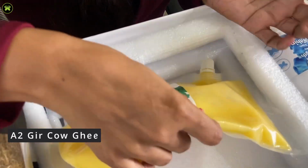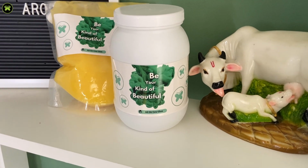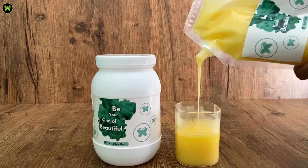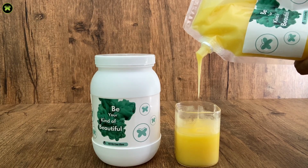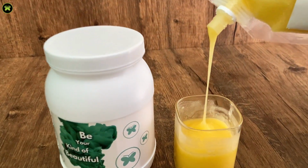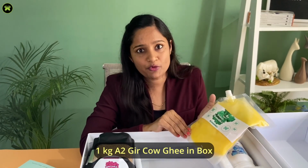Next comes A2 Gir Cow Ghee. So ghee is very important for Vat Shaman during postpartum phase. Ayurveda suggests to eat 8 to 9 teaspoons of ghee every day with your medicines and diet during postpartum. Here you get 1 kg of A2 Gir Cow Ghee. It is made with Vedic process, that is Bilona method.